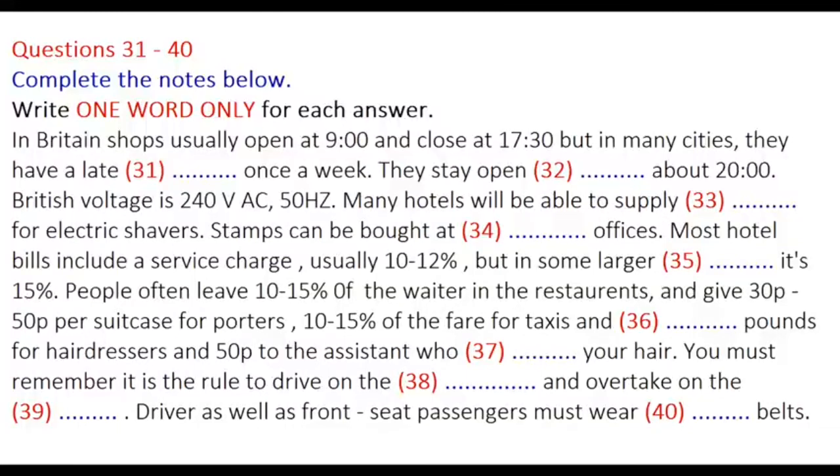You should ensure that anything you bring into the country, such as travelling irons, heated rollers, hairdryers and electric shavers, can be used on the standard British voltage, which is 240 volts, 50 hertz. Many hotels will, on request, be able to supply adapters for electric shavers.